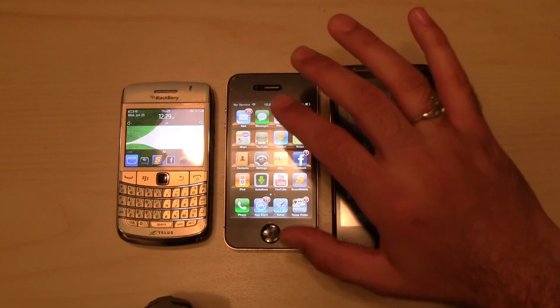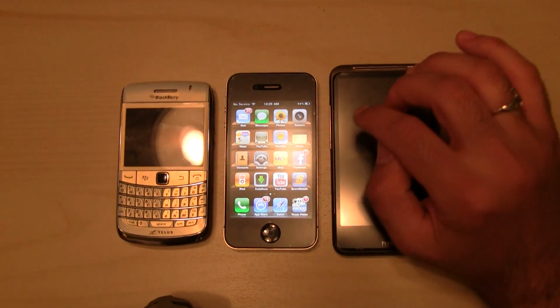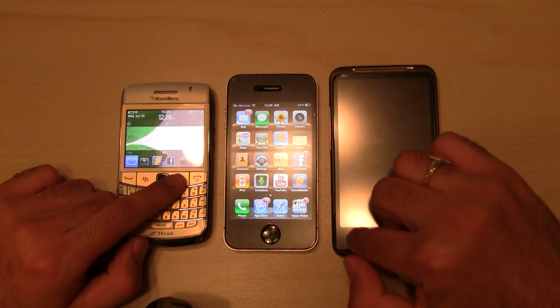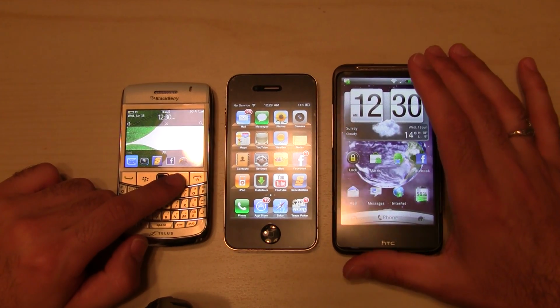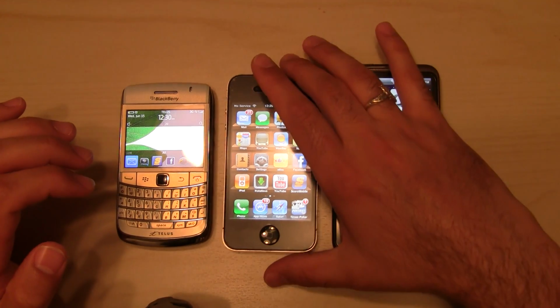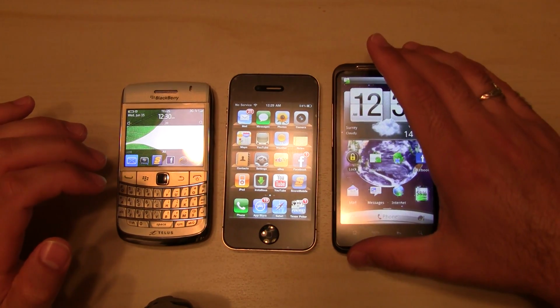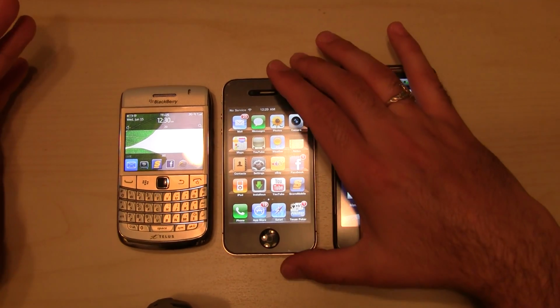The App Store is really great. It's the most enhanced App Store compared to any one of the phones. So the Desire HD with the Android market still has a lot of apps, over 250,000. But the apps on the Apple iPhone is definitely got the most variety of apps.